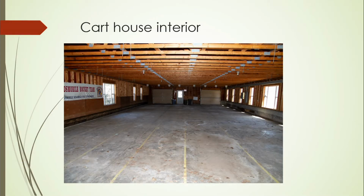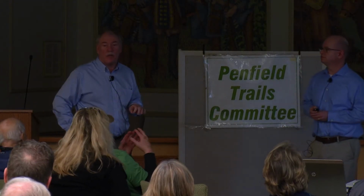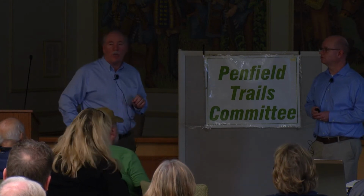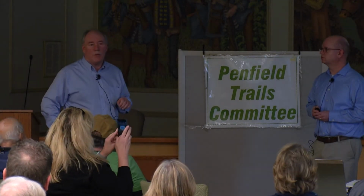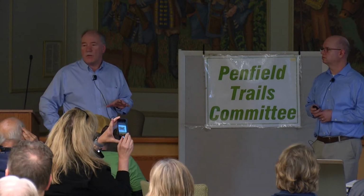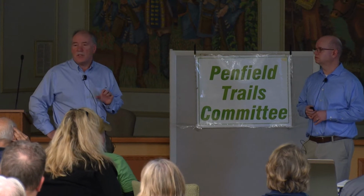Before we leave that, it's important to know that the Clark House, as you all know, is an historic site. It's a local site. It's not a national landmark, but it is a local landmark. When that was approved, the cart barn wasn't there at that point in time. So the cart barn is actually not a part of the designation for the historic site. Just the actual Clark House itself is part of the historic site.